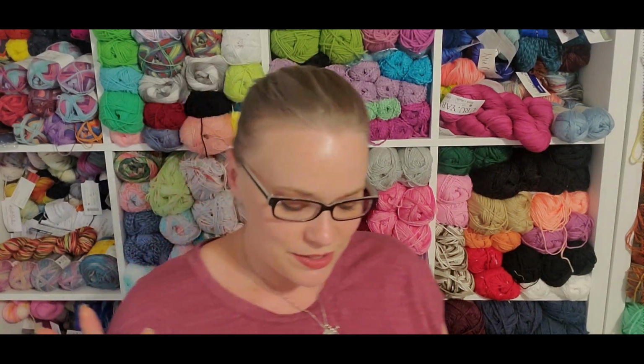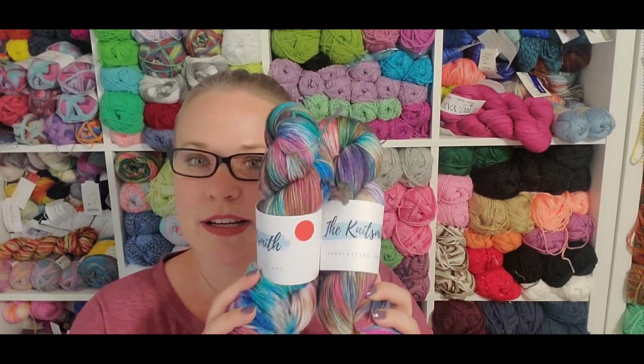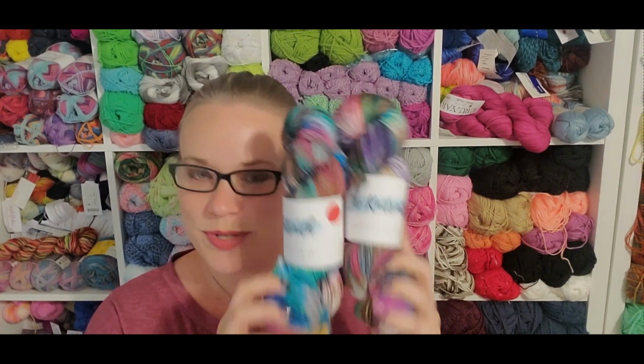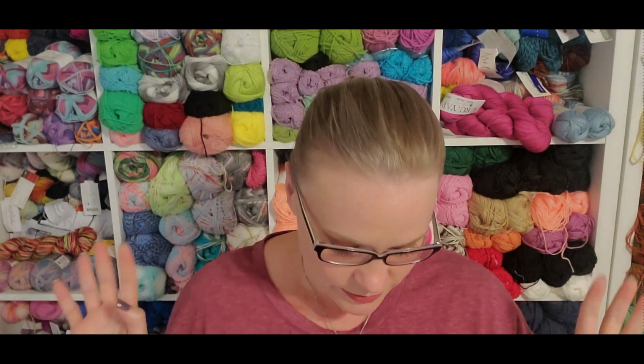Certain things were bought as a set, like the apothecary yarns. I did get two skeins of the same DK from Queen City. This was another two skeins, and I think this is definitely going to be a shawl. The Queen City will also probably, let's be honest with the way I like shawls, also be a shawl.